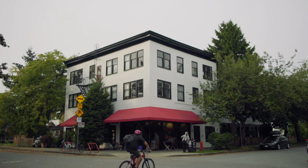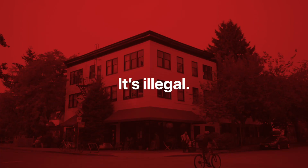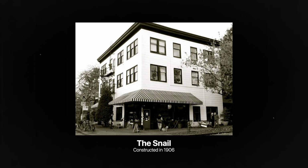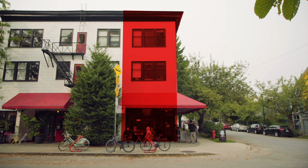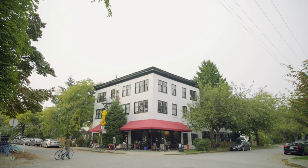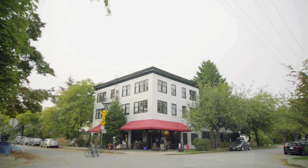But what I do want to get into is why we don't build this kind of housing in the first place. Why is the missing middle missing? Well, it turns out there's a simple answer to that. It's illegal. The Snail was built in 1906, and times have really changed. Today, we have rules. For starters, you can't build right up to the sidewalk. You can't have your building be too tall, and you have to provide parking spaces, which for a building like the Snail would require a concrete parkade.